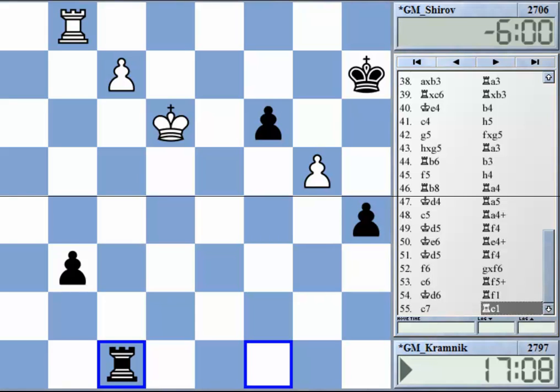It shows pretty nicely how to handle the French as black in two very different lines, and I think it's enjoyable not only for fans of the French defense but also for general interest. It's good to watch the games. I'll come to these games later, but now I want to have a look at this game.